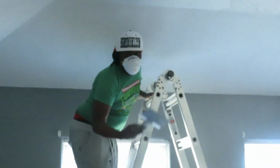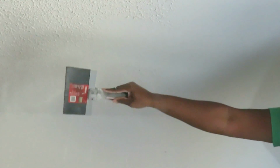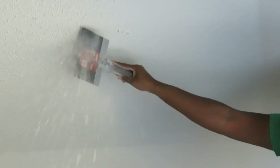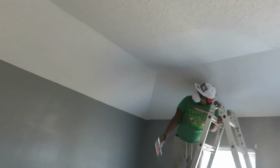Oh, look at all that stuff coming off. Now this is what you call popcorn scraping. You take this, and it's straight like that, on reach. Do not fall off the ladder. You move it around as you go. Man, that's all kinds of dust. A whole lot of dust. Look, looks better. Scrape ceiling. It looks like it snowed in here. It's looking a little bit like winter.